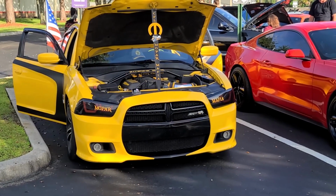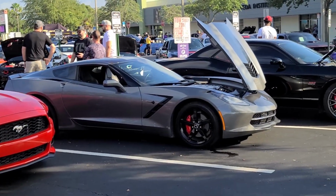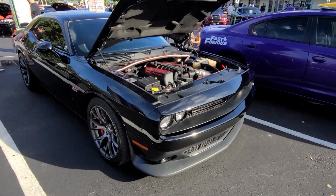Couple more domestic stuff here. We got a Charger, Mustang, Corvette base C7. We got another Challenger here. Very clean.